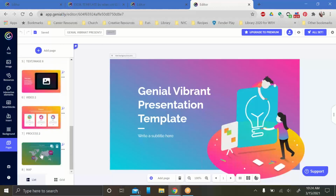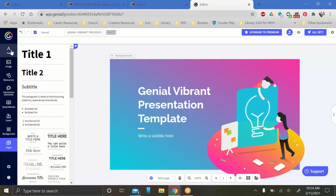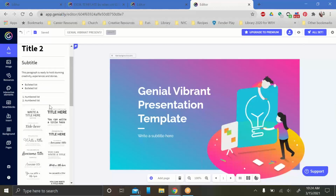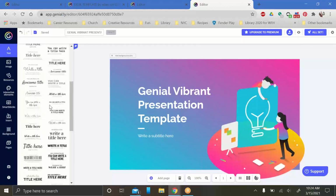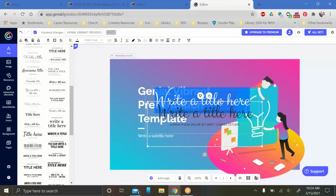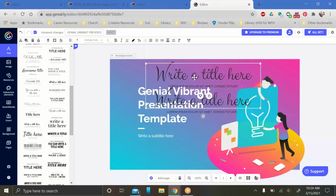Different types of slide templates that you can use. You've got text options on the left. If anyone's used Canva, a lot of this looks very familiar to you. With the presets, you can just drag and drop. It's a little slow today. Drag and drop text into your presentation, double click to edit it, all that good stuff.